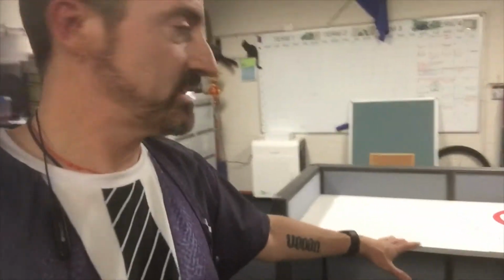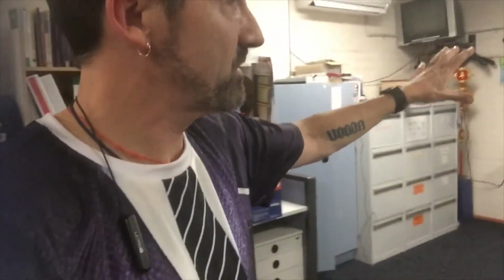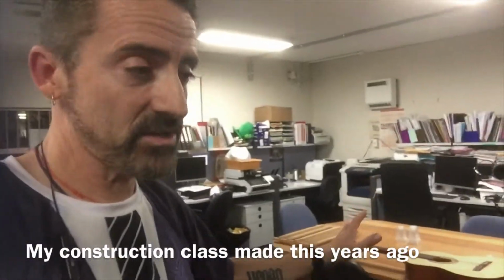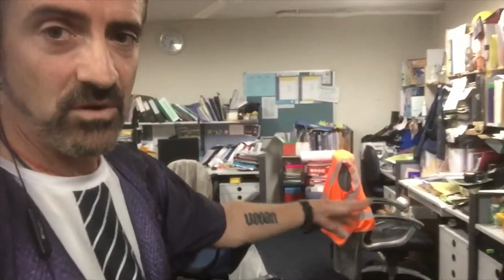Now this part here basically delineates the staff area where we are and the planning side. We usually sit around this table. We do have some chairs here. We're talking about getting rid of those chairs. Of course, we can just roll over to them with our chairs when we have our meetings.